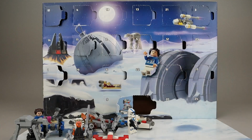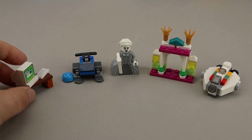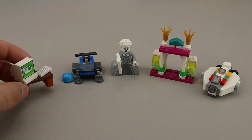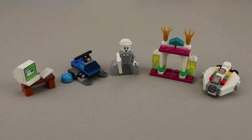Let's go ahead and review today's builds. Here are the builds from day 16. We start with this nice desk from Marvel. Of course, a very old monitor there. That's the old CRT style monitor. From City, we got this snowmobile or snow machine with a helmet, of course.